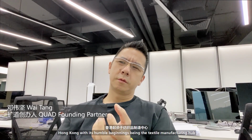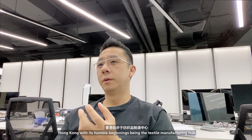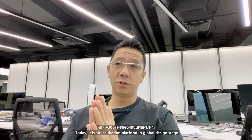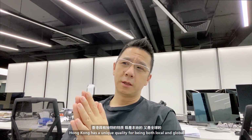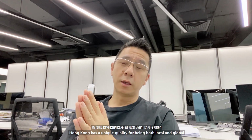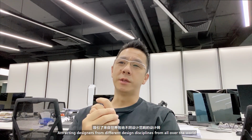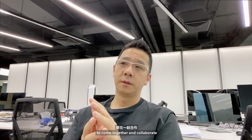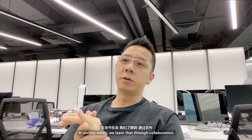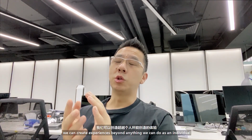Hong Kong, with its humble beginnings as a textile manufacturing hub, today is an incubation platform for the global design stage. Hong Kong has a unique quality of being both local and global, attracting designers from different design disciplines from all over the world to come together and collaborate. In society today, we learn that through collaboration, we can experience beyond anything we can do individually.